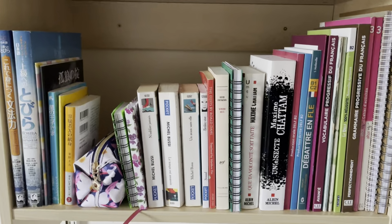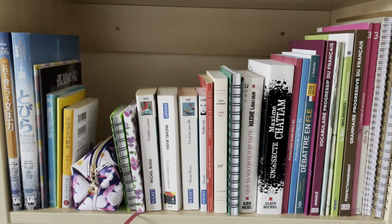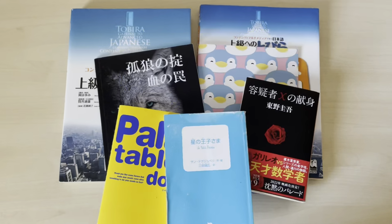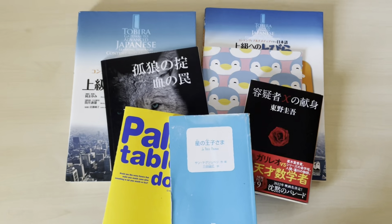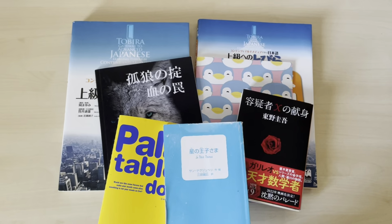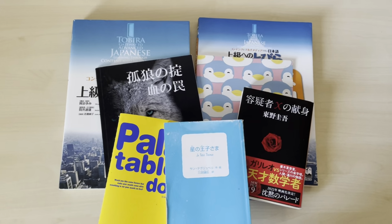And I'm basically going to take you through all of the books here and how I use them in my language learning. I'm going to start with the Japanese books since there are few of them. Okay, so I don't have a lot of books in Japanese for two main reasons. One is that I haven't really studied Japanese that seriously, and I don't really think I'm going to study Japanese very seriously in the future.